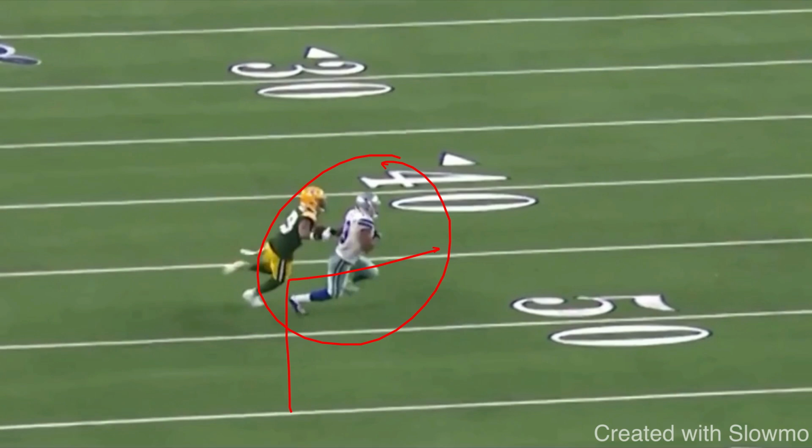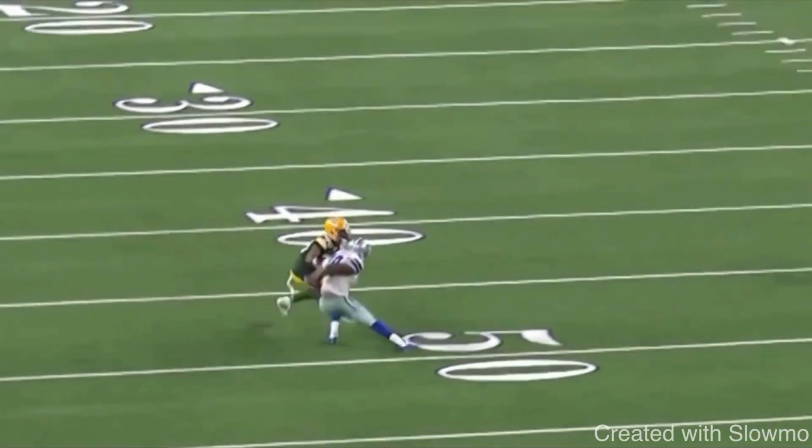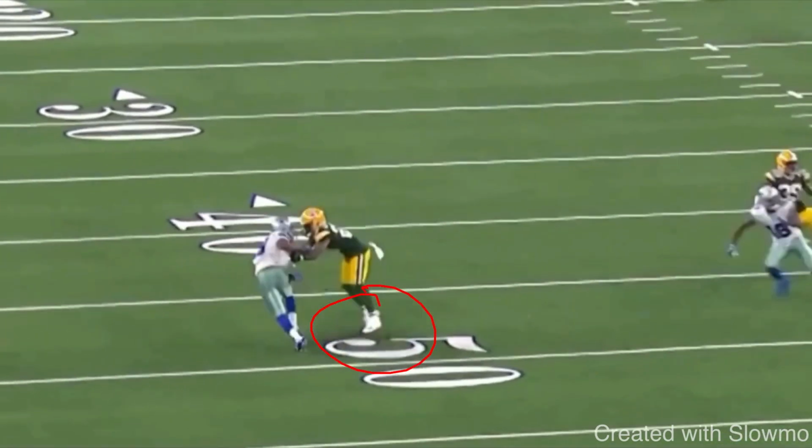Not only will that get the DB more anxious to bite in game, but he's seen that stuff on film before. He's seen you run that slant over and over and over again, so you have to make it look the same. And now when he bursts to the inside here, again, like I said, he's got speed, he's fully committed, and he's able to put the brakes on a dime. And that can get him separation.